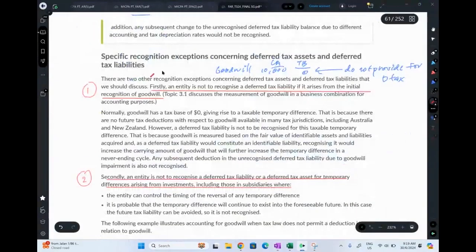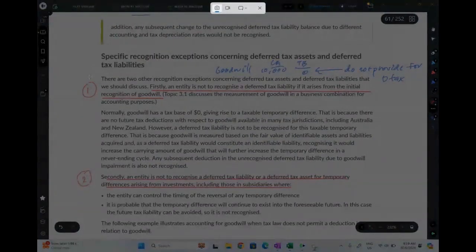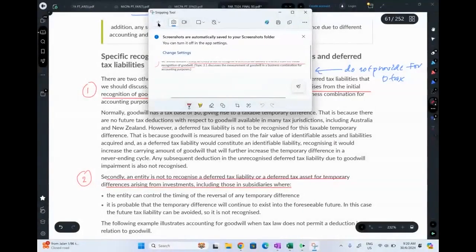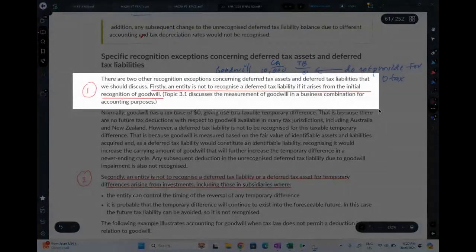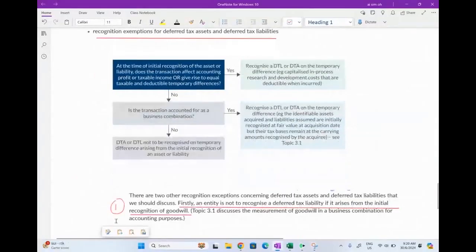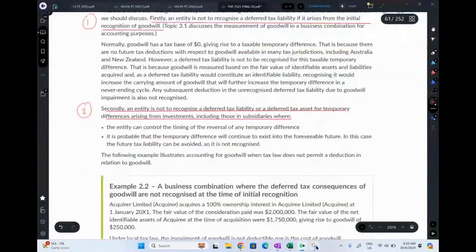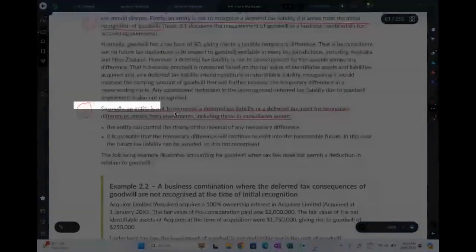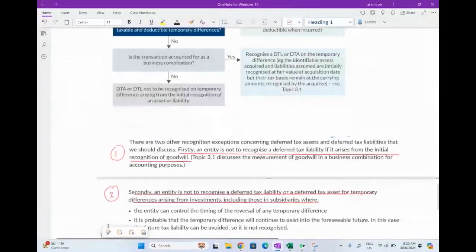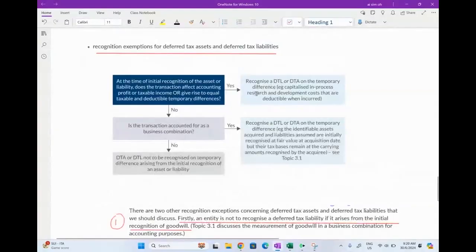So they have listed this rule here. Because I don't want to copy, I just give you this. I cannot. This is one rule. And the second rule is here. So actually the 3 situations are, this is 1, this is 2, and this is the third one.